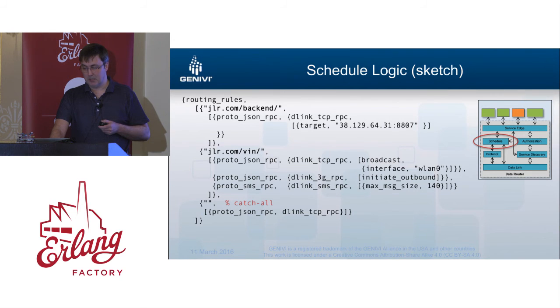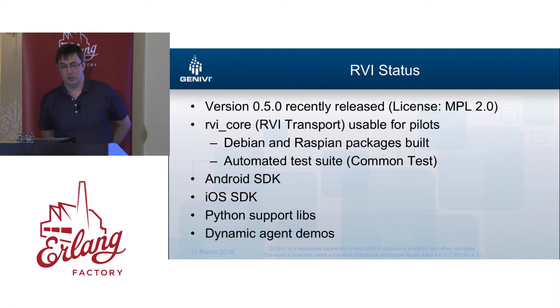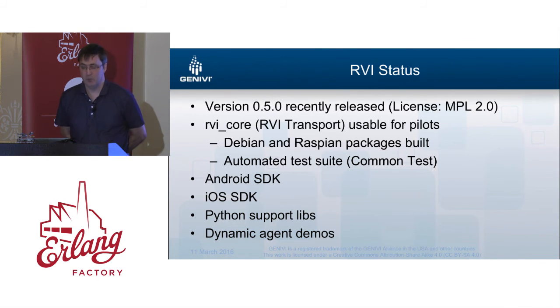So that is basically it. The status is we recently released version 0.50. It's on GitHub. It's using an MPL license, MPL 2.0, which we think is a fairly good license for those of you who are not aware. It's kind of like the Apache license, but it does force you to publish your contributions. So you are allowed to do whatever you want with it, but you need to make your changes public. It's kind of like the Erlang public license used to be.